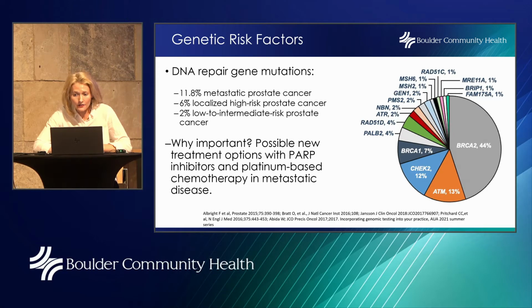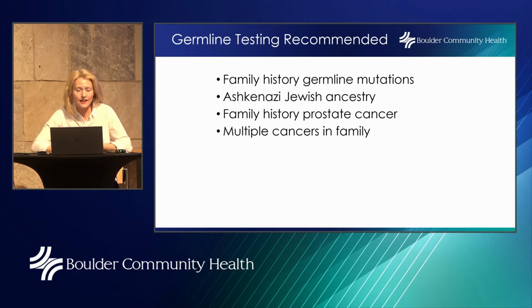There's also a host of other DNA repair gene mutations that are being looked at that are associated with more aggressive prostate cancer, metastatic prostate cancer. The importance of knowing these genes is that there are certain new treatments with PARP inhibitors and platinum-based chemotherapy that can target men who have these germline mutations. I'm not going to get into metastatic prostate cancer treatment tonight, but I do want to throw out there that if you have anybody in your family with known germline mutations, Ashkenazi Jewish ancestry, family history of prostate cancer, or multiple cancers in the family, getting genetic testing is not a bad idea, and I know Rocky Mountain Cancer Center has an excellent genetic testing program.